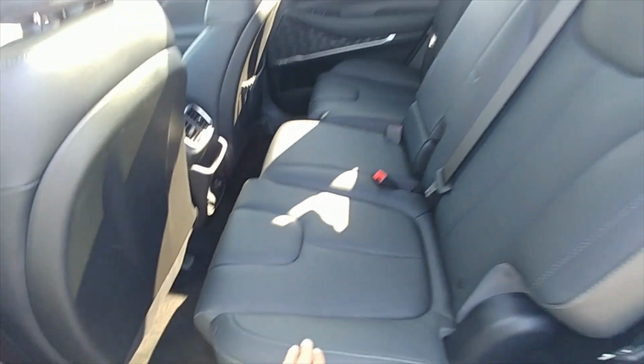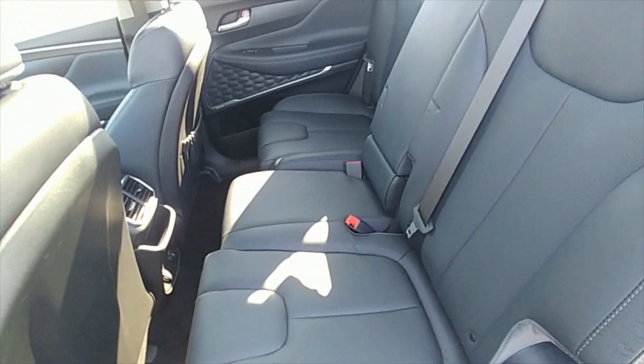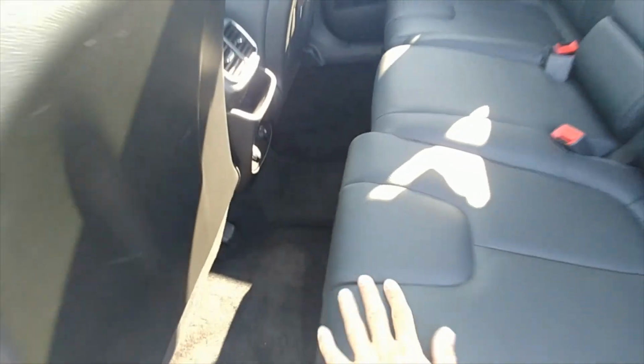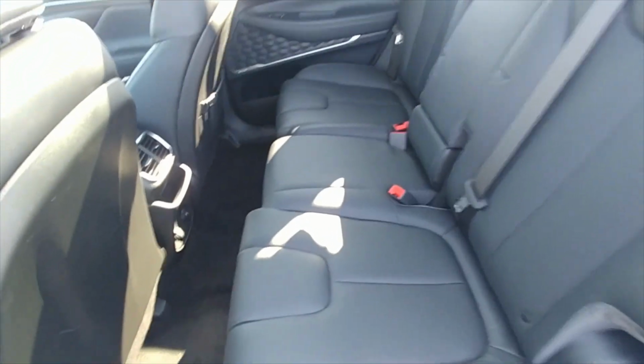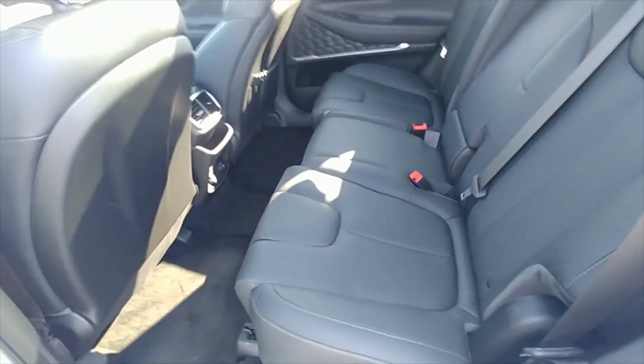Because the seat slides back and forth, definitely a lot of room for adding more cargo if you got somebody short at the front and you still want the cargo space. Or of course, if you put the seats down, the cargo space will go from 37 cubic feet closer to 80 cubic feet. But it's nice that it slides back and forth, so if you don't want to put the seats down but you need more cargo, you have the options there. So I like that. If it's all the way back there, a lot of room.